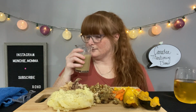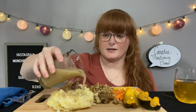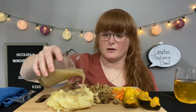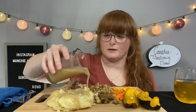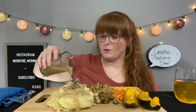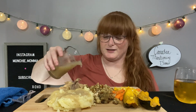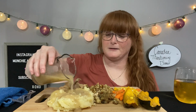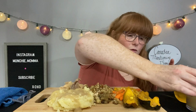And my kitchen now smells fabulous again because I was reheating this. I didn't actually think we were going to have any left. This is so good. I love making just gravy from scratch, right from the turkey drippings. I'm so thankful that there is some gravy left because we were actually fighting over it yesterday. I still have some more there.